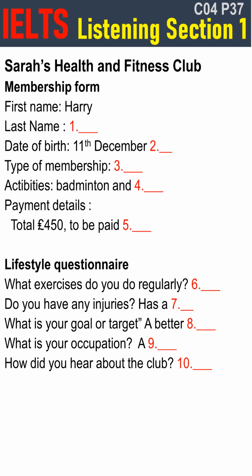You can choose to pay annually for the full year or monthly. It's up to you. Oh, I'd prefer to pay regularly in small amounts, rather than have a large amount to pay in one go, if that's okay. Sure, that's fine. Right, I've got the most important details for now.